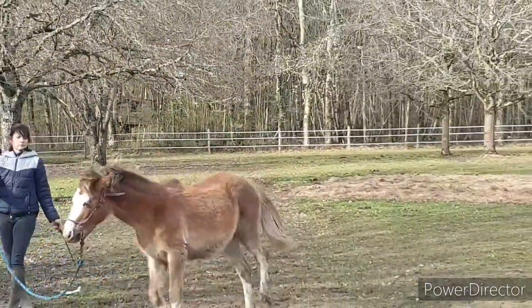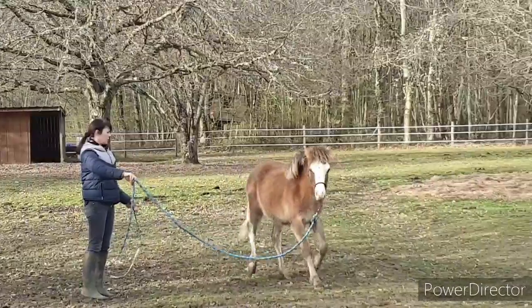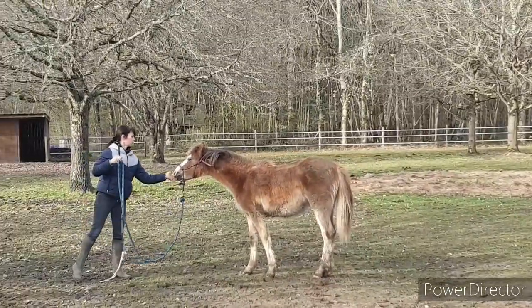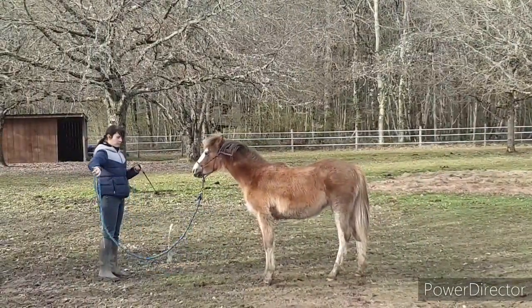So the biggest issue for her was being tethered, because she did not understand pressure on her head whatsoever, and she would really freak out and melt down completely, and rear straight up and just run away, pull backwards. She dragged me all over this pasture that you can see here. It was a real mess.